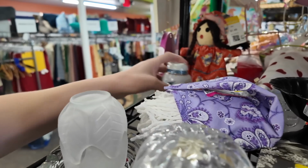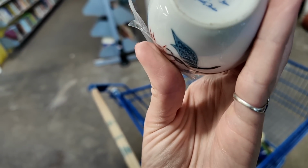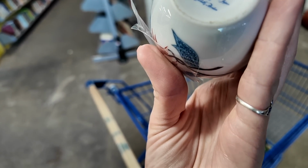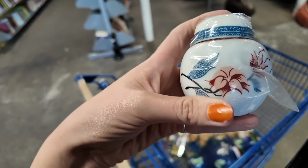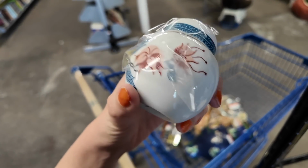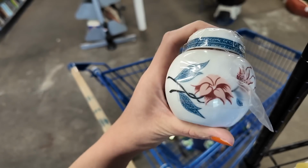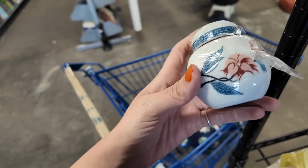Oh, look, this is cute. Who makes this? This is Brighton exclusively. Oh, this is Elizabeth Arden. But there's a candle in there. She's notorious for putting candles in vessels. And it's got some light to it, so I would think that this is probably a candle.